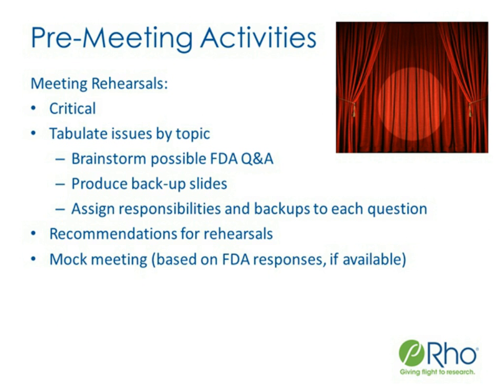Note, you may consider producing backup slides to help support your responses to specific questions, particularly if there is supportive data or a schematic or diagram to help illustrate your position. We typically recommend at least 2 teleconference rehearsals and a face-to-face rehearsal the day before the meeting. The rehearsals are typically mock meetings where team players play the part of FDA reviewers and the identified responsible parties address the questions as if they were actually at the meeting. The final rehearsal should incorporate Q&A based on FDA's preliminary responses if you receive them.